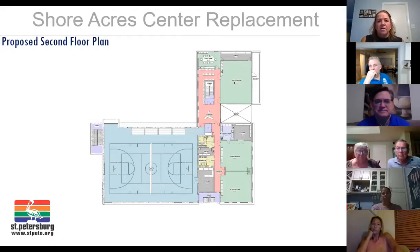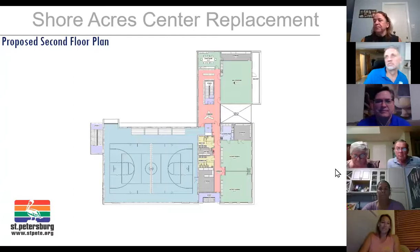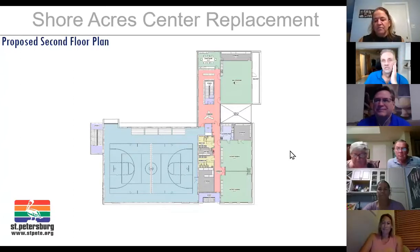Now, it's not a hurricane shelter. If everything around it is flooded, it's not going to be usable like that because people wouldn't be able to get to it. But it is being built higher up so that we can hopefully have fewer issues with potential storm damage. Okay, thank you very much. You're welcome, and thank you for helping with parks across the county.